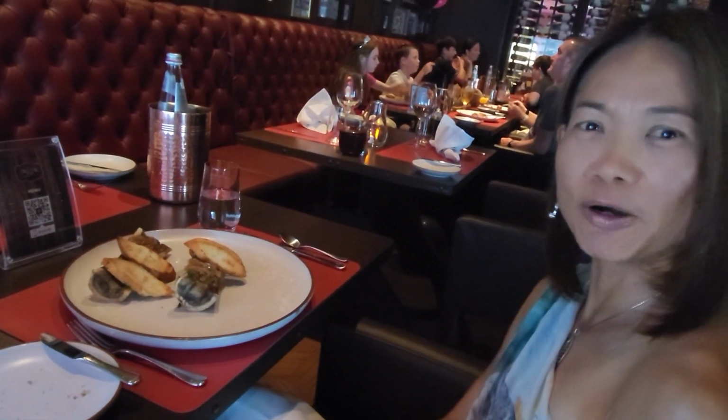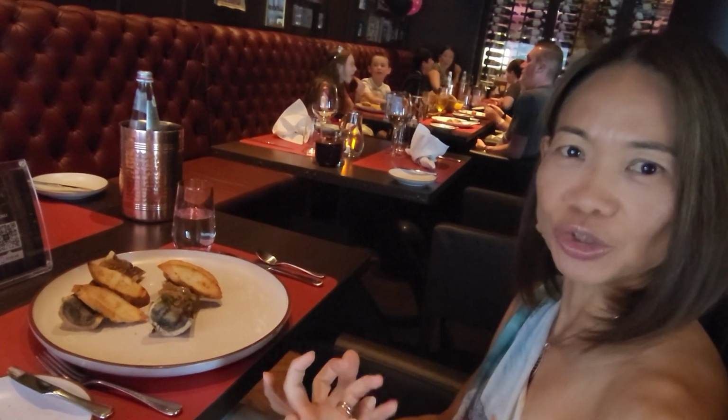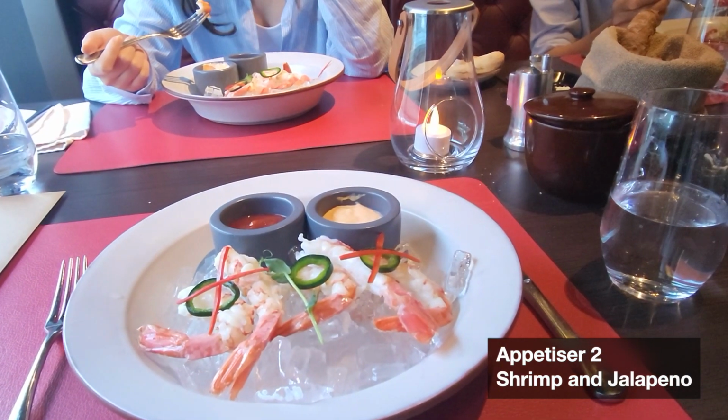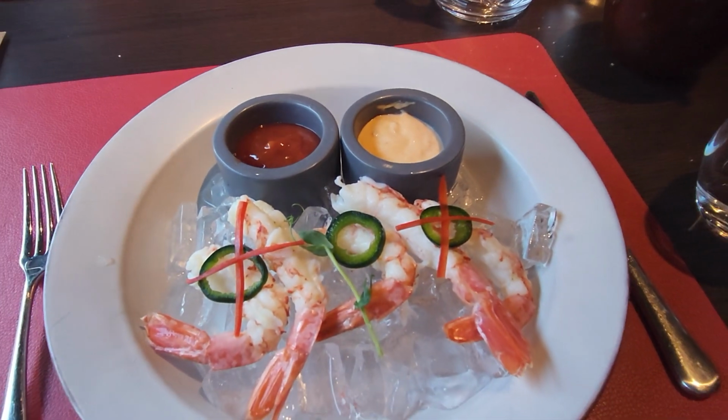I love marrow. It's a little bit like ossobuco I had the other day. It's so unctuous. Normally, you would never find marrow on a menu. Nope. And here we have a shrimp cocktail with jalapeno on top with 2 different sauces.